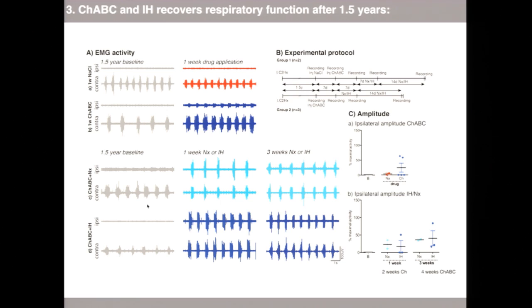So this is 1 week after either normoxia or intermittent hypoxia in this animal. This is a normoxic animal with chondroitinase. Look at the EMG activity. It looks almost normal. 3 weeks, almost normal. So this is an animal that had intermittent hypoxia. Again, almost normal. And you can see the average amplitudes are almost back to normal amounts, right? It was shocking, frankly.